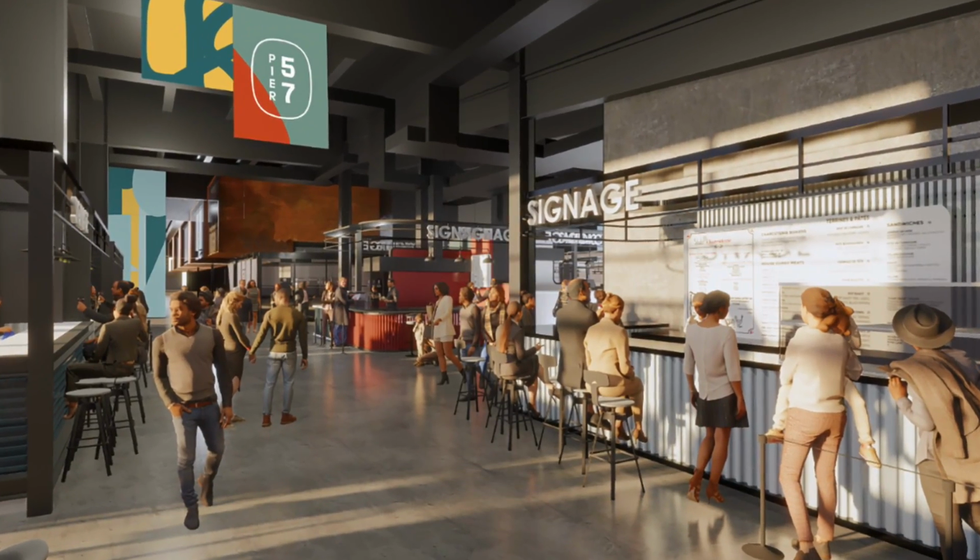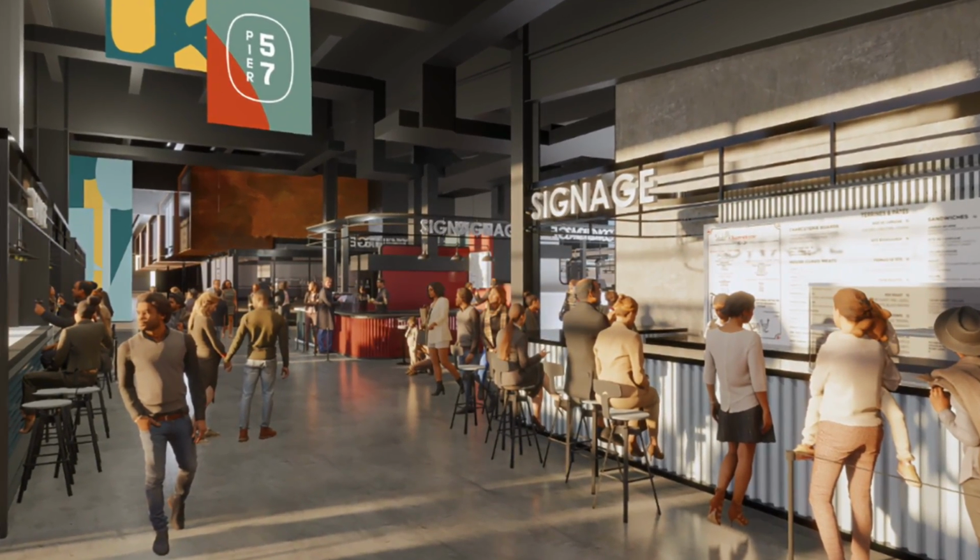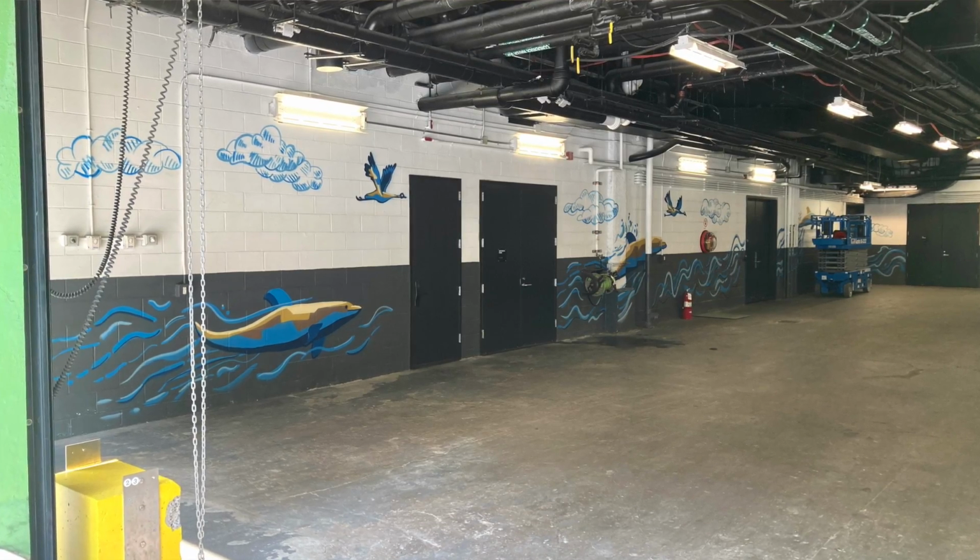This is the process of painting a mural for Pier 57's loading dock in New York City. This was a really fun project. Pier 57 Food Court recently opened in Manhattan, and they were looking for a way to spruce up this loading dock and bring some inspiration and energy to the space.